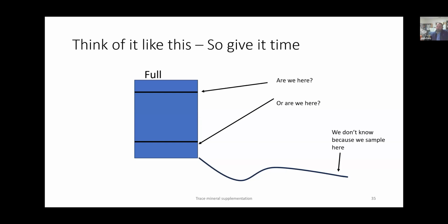The problem with a blood test is we're not sampling there. We're essentially sampling at the hose when we grab the vein at the end. So if the level is here and we're high, or the level's here and we're getting low, you're still going to get a serum test for, say, copper, that's going to say you're adequate, when potentially you may not be, or you're marginal.